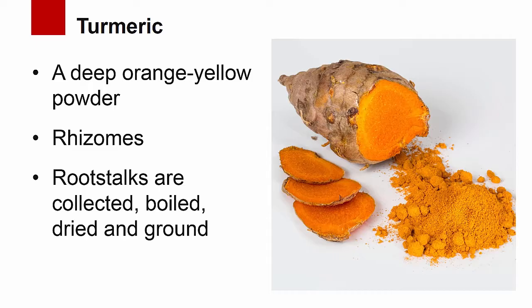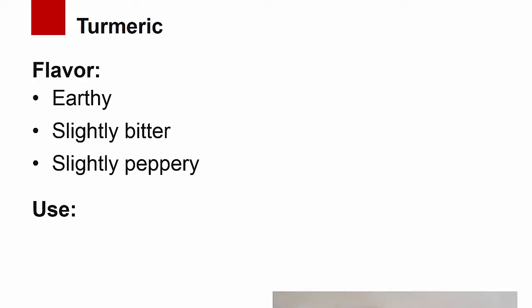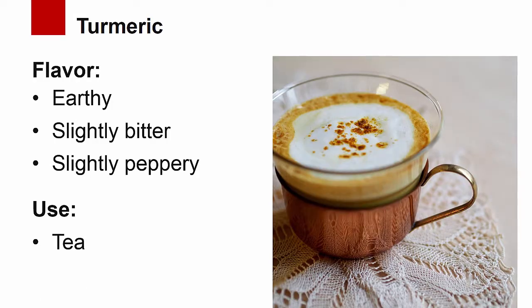Turmeric is often used as a dye and is used to give mustard its yellow color. In ancient times, the bright pigment was even used in makeup. The flavor of turmeric is pretty mild. People normally describe it as earthy, slightly bitter, and slightly peppery. For everyday use, try putting it in your tea with a dash of honey and a splash of milk. If you like to cook rice, put a teaspoon in the water you cook the rice in to give it a pop of color.